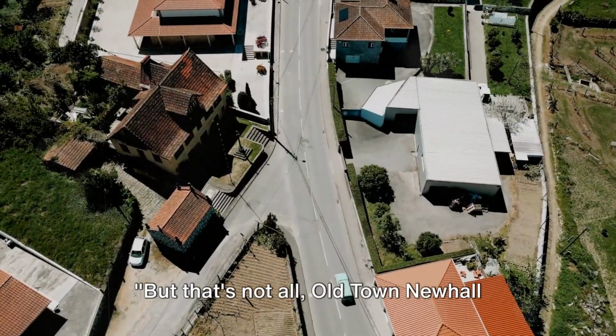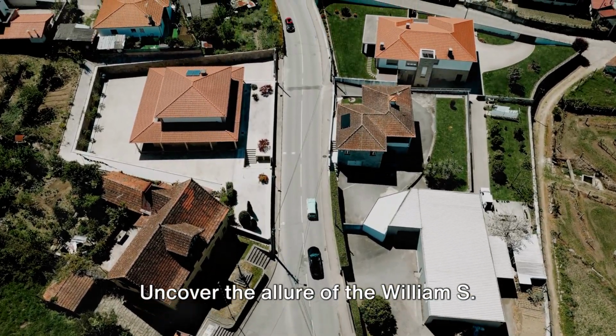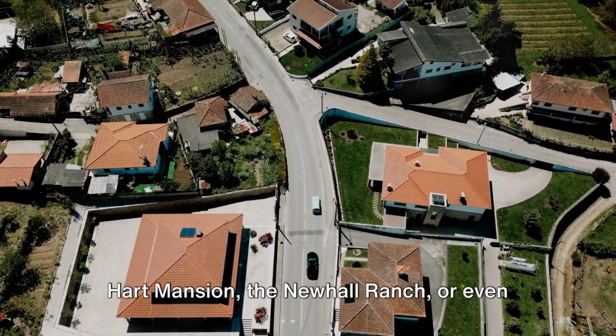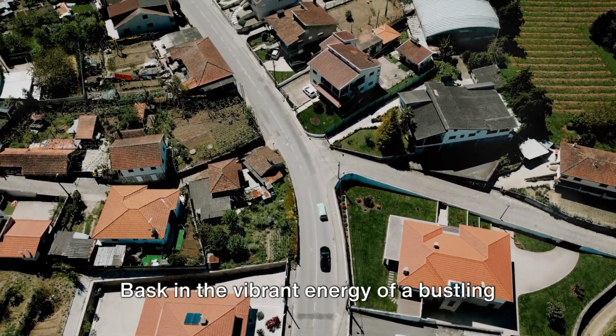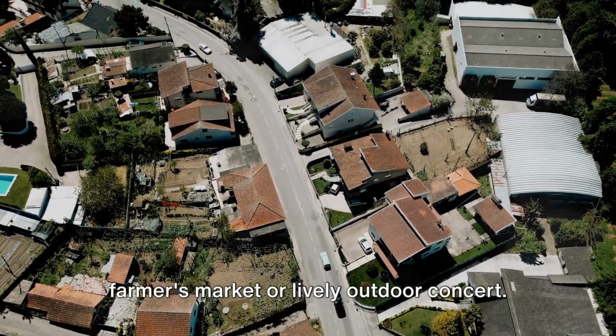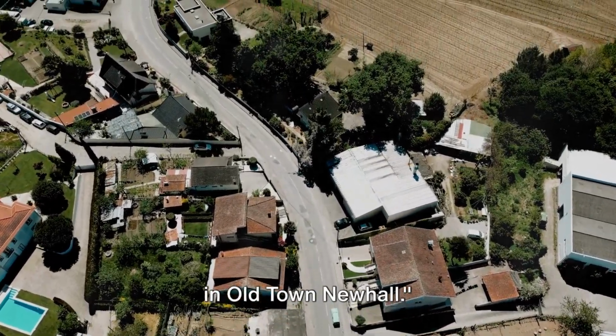But that's not all. Old Town Newhall also hides some unexpected gems. Uncover the allure of the William S. Hart Mansion, the Newhall Ranch, or even a local petting zoo. Bask in the vibrant energy of a bustling farmer's market or lively outdoor concert. There's always something happening here in Old Town Newhall.